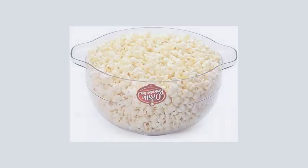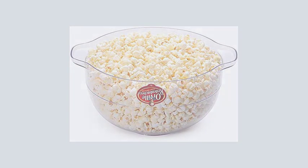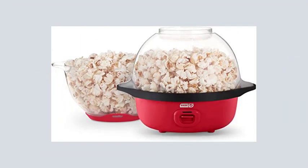The Presto 5204 Orville Redenbacher stirring popper has a few shortcomings. It's a pain to flip over the entire machine to get out your popcorn when it's done cooking. Other poppers of this type have removable stirring plates that allow you to disconnect the bowl from the base of the cooker. Additionally, due to the Presto 5204 design, you cannot immerse the cooking parts in water because they are permanently connected to the electronics.